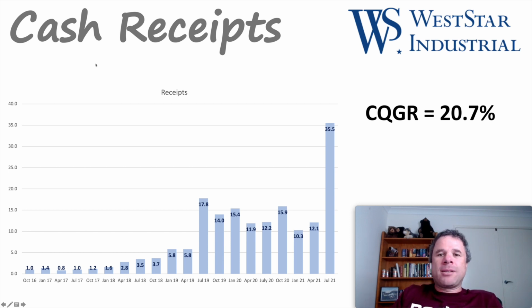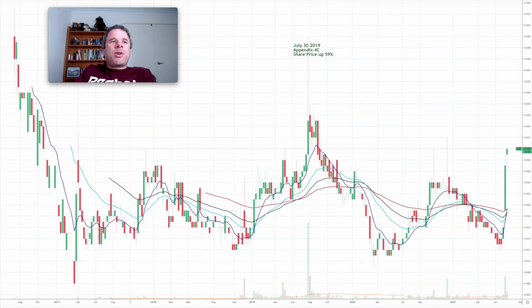The last thing I just want to touch upon with WestStar is just looking at their weekly chart over the past 5 years. We don't see any discernible uptrend in the share price during this period. We can see the share price get to a high of 5 cents if we ignore right at the start of this period. So a 5-year high of about 5 cents when they released that Appendix 4C on the 30th of July 2019. And current share price is almost at a 2-year high.